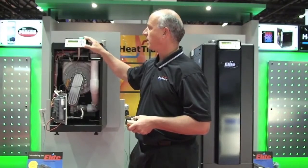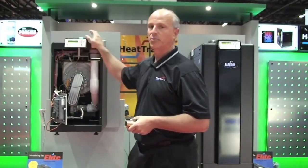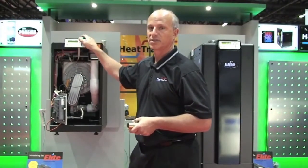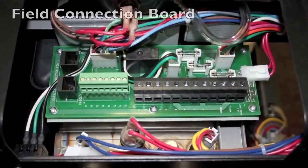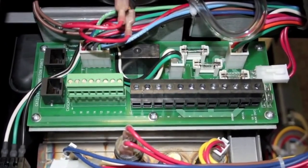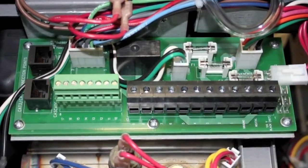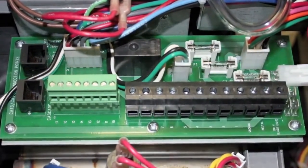And we have options that we provide with our system. Low water cutoff is an option. We have wire harnesses that are already built into the boilers, so adding a low water cutoff is simple. Outdoor reset is very easy. We have a field connection board that's very easy to connect up the system, your field wiring. We actually have a terminal strip that pops out where you can wire it in your hand and pop it back in, and that's on the top set.